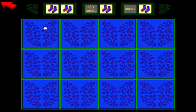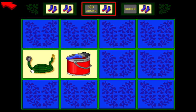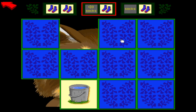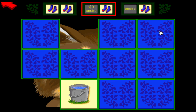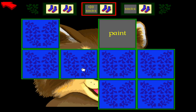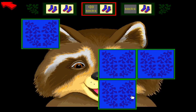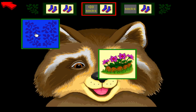Great! You found Snail's memory game. Click on two cards to see if they make a pair. Garden. Hammer. Paint. Hose. Pail. Saw. Garden.